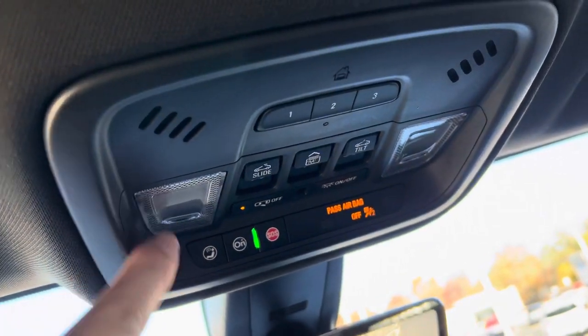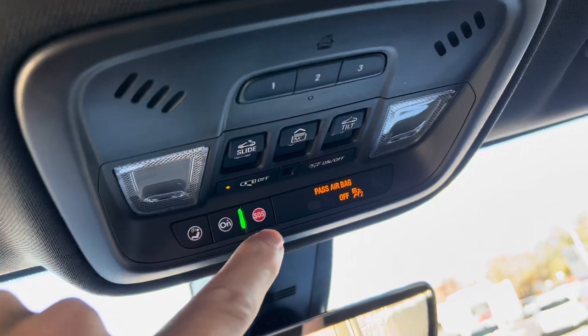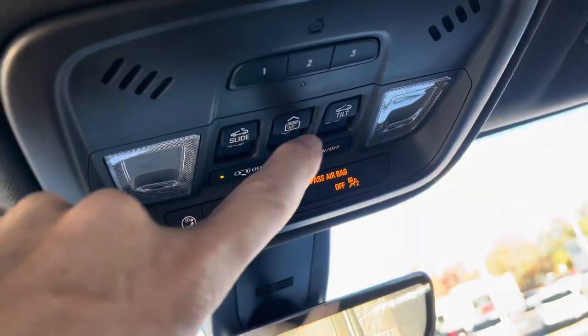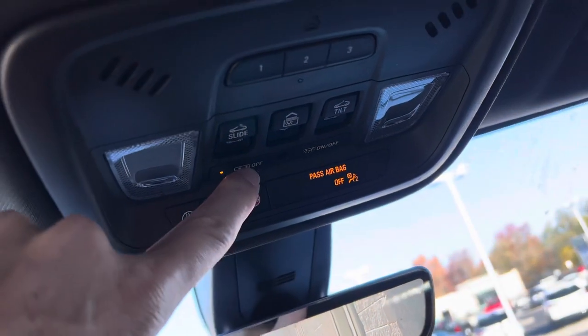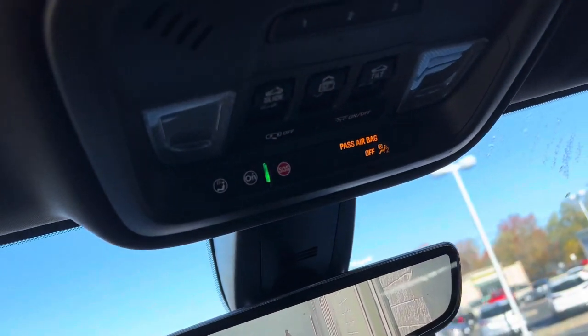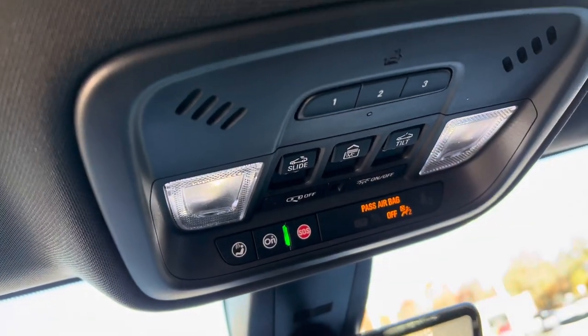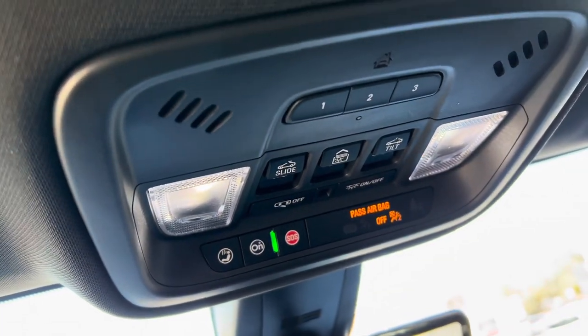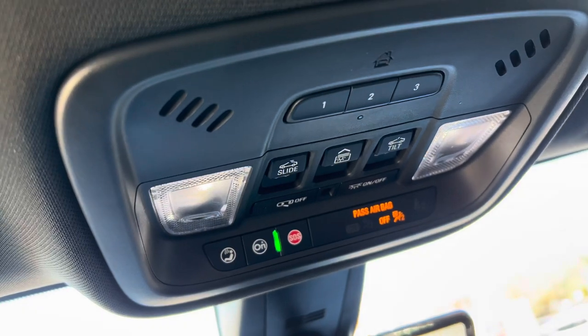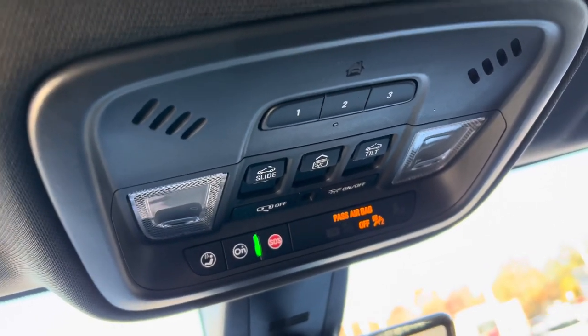Overhead console, nice LED lighting here in the Traverse. We have our controls for our dual panel moonroof, which is nice. This button here, if this is pushed and the orange light is off, then the lighting will come on when you open the door and go off when you close the door. So that is a nice touch. Takes a little while, but off it goes.